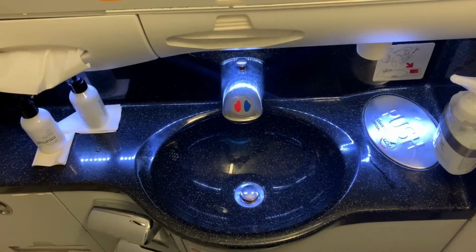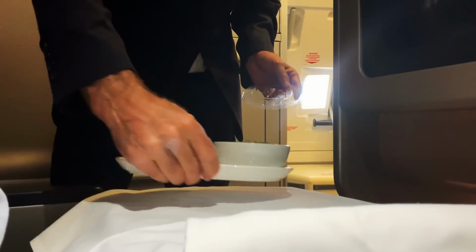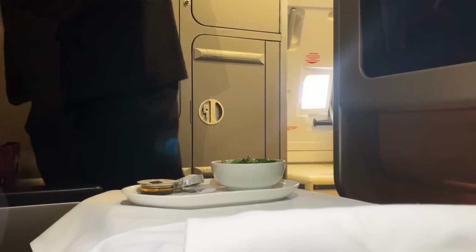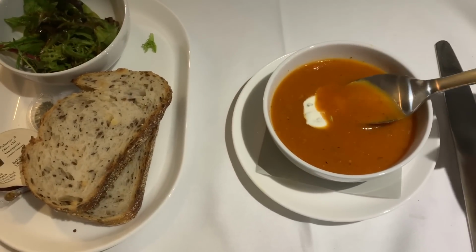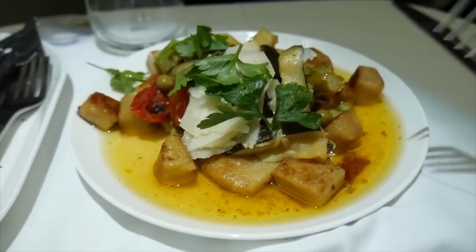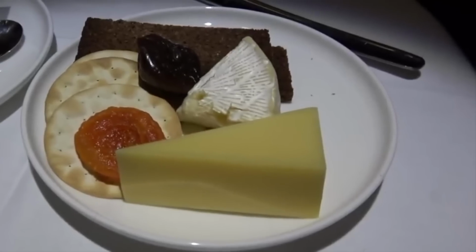Now, the business class bathrooms, while not being exceptionally spacious, were really clean and tidy, and the crew maintained that level right throughout the flight. The menu was quite varied, including vegetarian options, and the servings were very generous and particularly tasty.